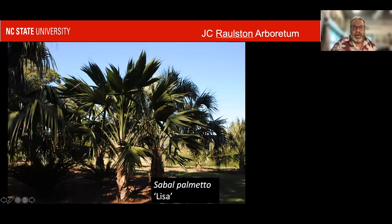And this is a cultivar of a Sabal palmetto, Lisa, which has very distinct fronds, leaves on it. They don't divide quite as much as typical. I don't know if it's more cold hardy or not, but it's certainly interesting.